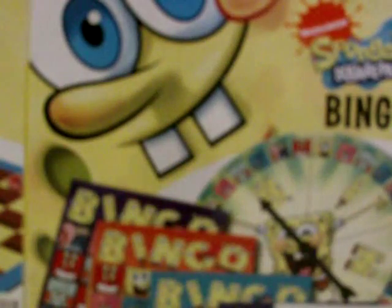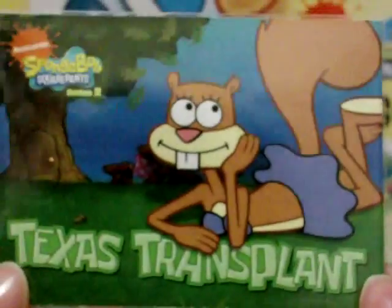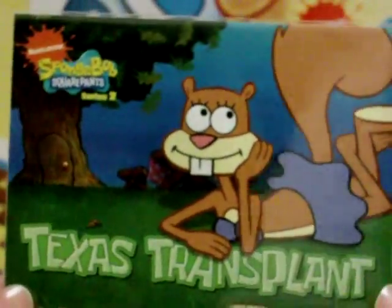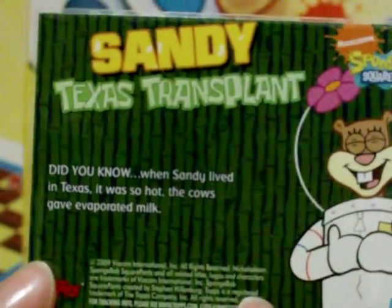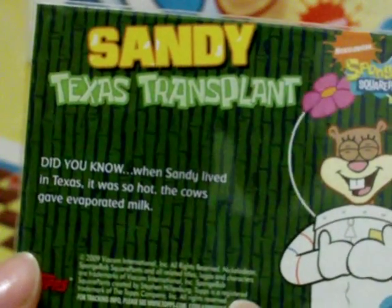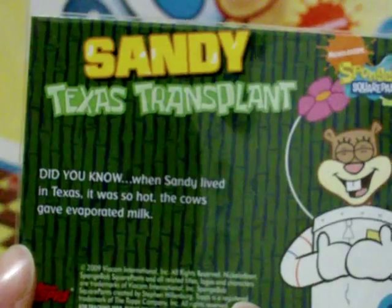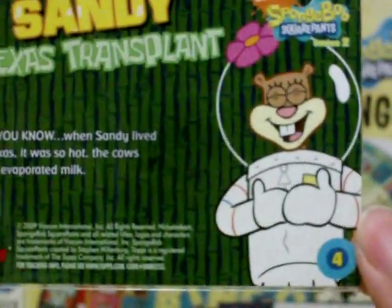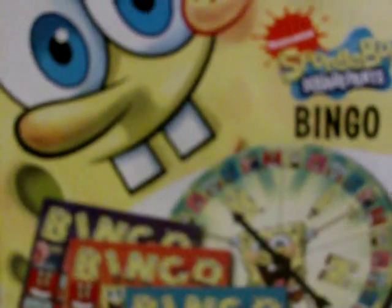Okay, so I think we'll just leave the camera like this. It's much better. So, now from Texas, you have Sandy Cheeks, Texas Transplant. Okay? And here's the... Did you know when Sandy lived in Texas, it was so hot, the cows gave evaporated milk. Yuck. Card number 4.